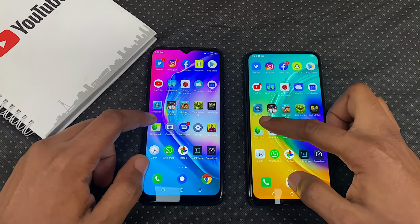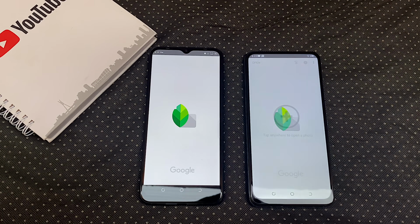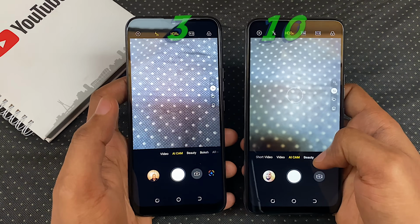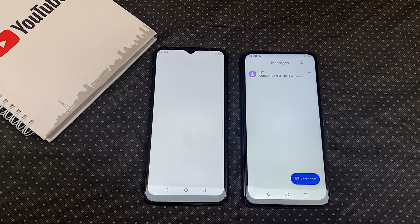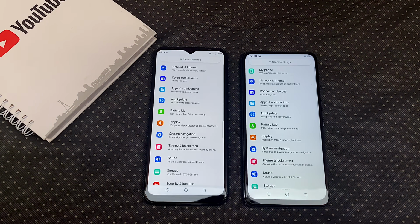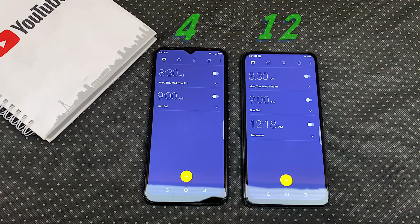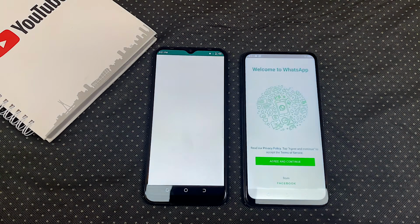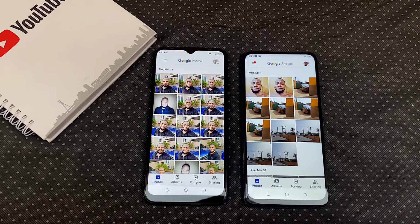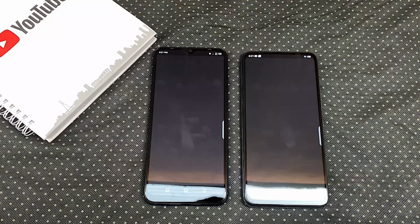Skipping the games row for now, Snapseed, camera, messages, settings, clock, WhatsApp, photos, Lightroom.